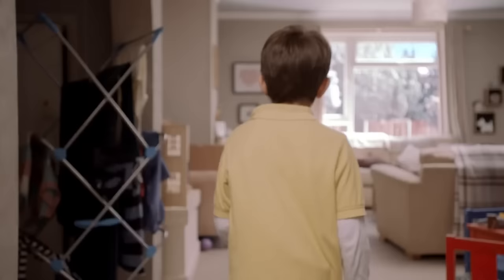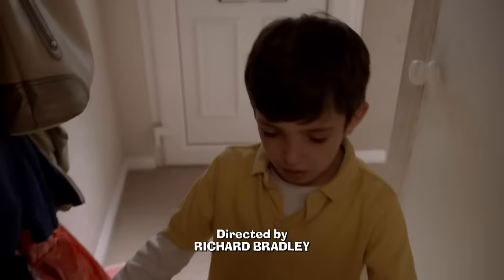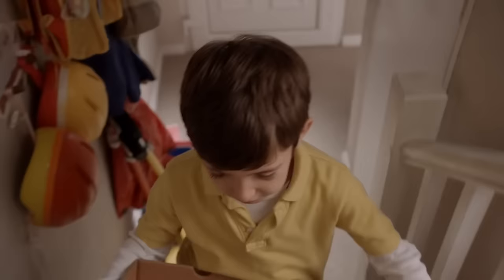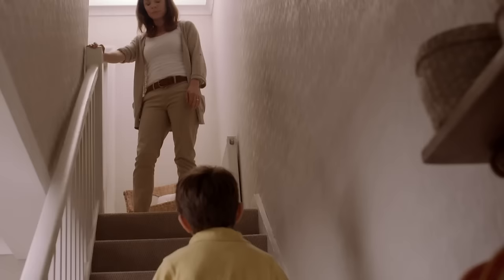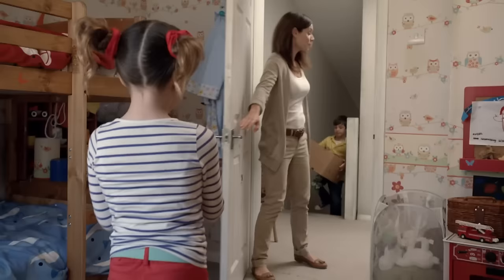We're moving house soon, so Mummy says we should give away some of our old toys. She wants us to put old toys that we don't play with anymore into a big box. Then take them to the charity shop for other children to buy. Are you okay, Tim? No, Mummy. I don't want to give away our old toys. Oh, Tim. Come on. One step at a time. I'll help. Thank you, Topsy.